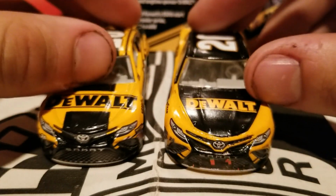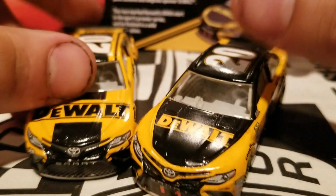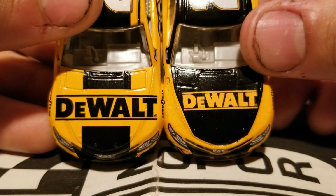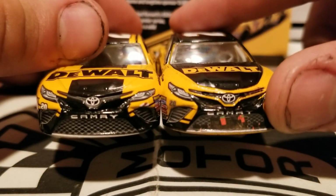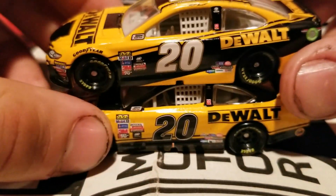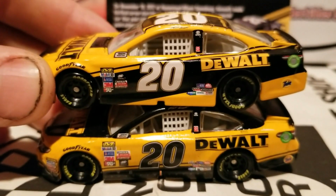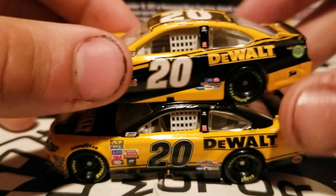Speaking of the devil, guys, let's go ahead and take a look at the side-by-side comparison of the other Matt Kenseth car that was released from last year. It's his regular DeWalt scheme, guys. And you can see most of the colors are inverted. That's pretty cool, although I'm pretty disappointed that they decided to reuse the DeWalt paint scheme for Erik Jones. You can definitely tell this paint scheme suits Matt Kenseth, but not really anymore because now Erik Jones has it, unfortunately. But hopefully they change the paint scheme up for next year.